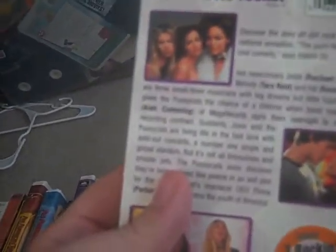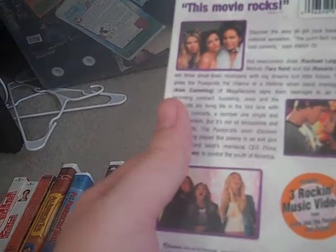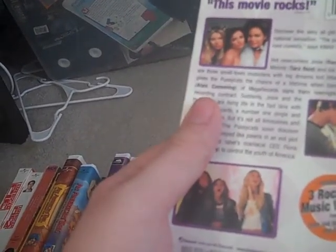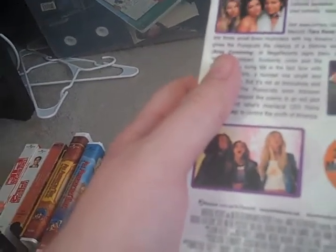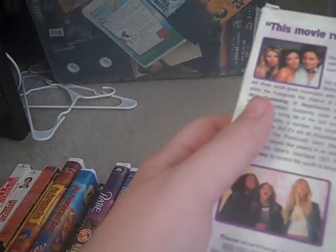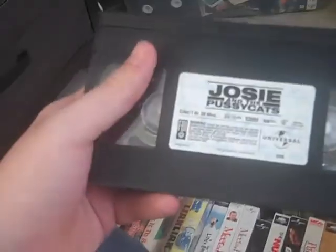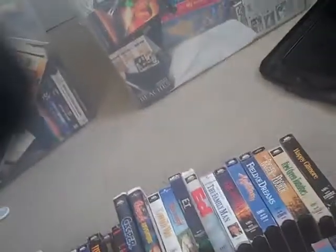This movie rocks, says KMAX TV. Includes three rocking music videos from Josie and the Pussycats and DuJour. Rated PG-13, it's an hour and 39 minutes, and it's based on the Archie comics and the Hanna-Barbera cartoon series. Here's what it looks like for Josie and the Pussycats, and it was printed on the 42nd week of 2001.